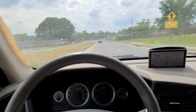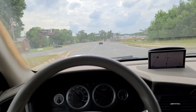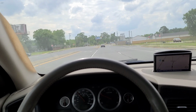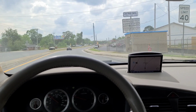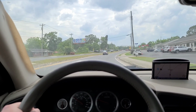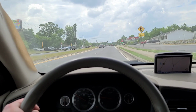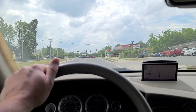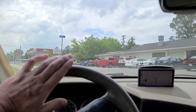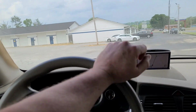If I get a chance to do a little walk around of the outside, I will, but I may not get a chance. Let me see if I can find a spot to pull over and maybe get a little walk around before I get back to his place. Yeah, maybe right here. Let's do it right here. We can do it right here. Oh, I'm not sure where I'm at. I'm a little bit in foreign territory.